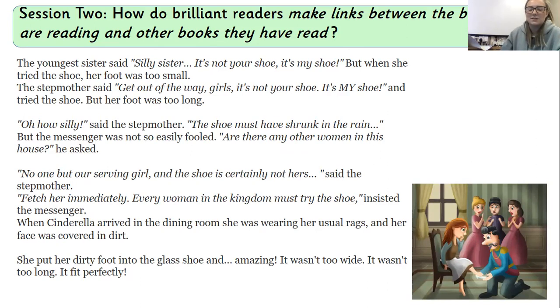The stepmother even said, "Get out of the way, girls. It's not your shoe, it's my shoe." And she tried the shoe, but her foot was too long. "Oh, how silly," said the stepmother. "The shoe must have shrunk in the rain."